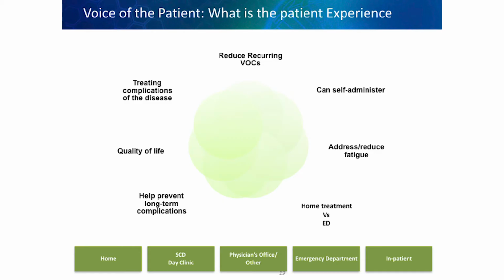clinical benefit. So we have a whole outcomes group, and we've been interviewing patients for a number of years now, and this really is about defining the patient experience. So they really want us to reduce the recurring VOCs. I think that's pretty obvious, but it's good to hear them talk about this. They'd love to be able to self-administer. They really have an issue with the fatigue components. They would really love to address the daily fatigue.